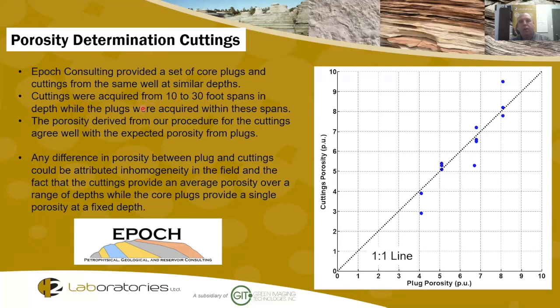The cuttings were acquired from 10-foot spans in depth, while the plugs were acquired within these spans. The porosity derived from our procedure for the cuttings, as you can see from this 1-to-1 line here, agreed well with the expected porosity from the plug. It's quite good. Any difference in porosity between the plug and the cuttings could be attributed to inhomogeneity in the field, and the fact that the cuttings provide an average porosity over the range of depths, while the core plugs provide a single porosity at a fixed depth.